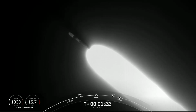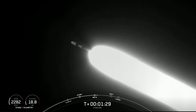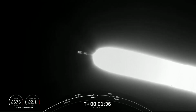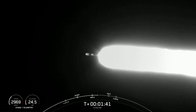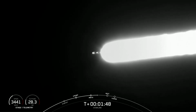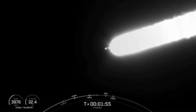Now, in about a minute, we'll have 3 events happening within seconds of each other. The first will be main engine cutoff, or what we call MECO, followed by stage separation and SES-1, or second engine start 1. Now, MECO is where we shut down all 9 of the Merlin 1D engines on the first stage to slow the vehicle down in preparation for stage separation. And stage separation is where the first stage separates from the second stage. Vehicle is following a nominal trajectory. Good call outs there.